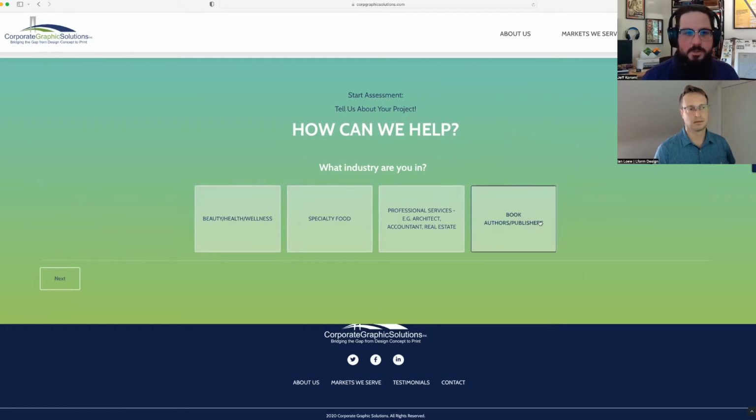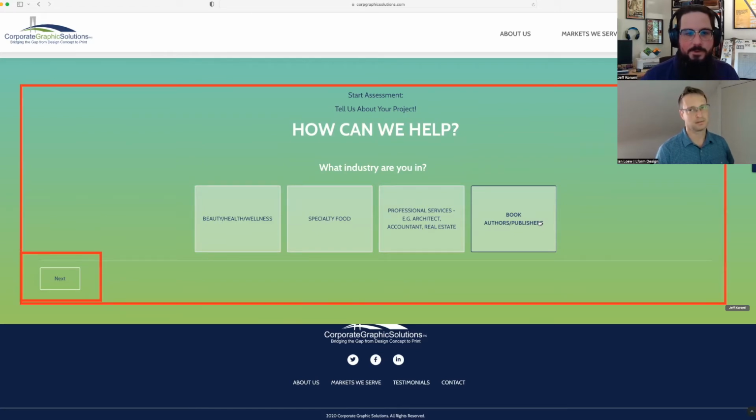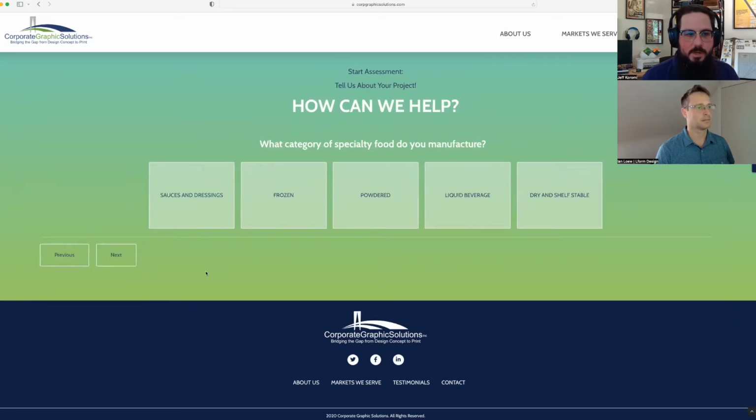Well, if you notice right down here, there is a next button. So this is what we call a step form. I'm curious, if you select one and then hit next, where we're going. Okay, so this is 100% a stepper. I completely missed that next button.